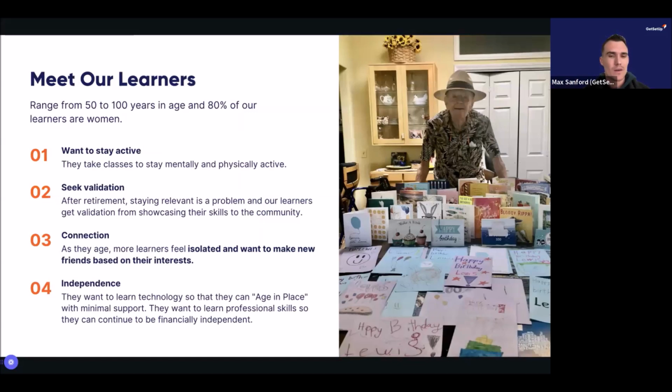And now just a bit more about our learner community. So just so you have a little bit of context, our age range for our learners falls within 55 to 100 years of age. And when we think of our learners, it really boils down to four things. The first one is that GetSetUp learners want to stay active. This may be physically or mentally, maybe they have a desire to keep their mind sharp and learn about a new topic that they've always wanted to, but they're not really sure how to gain that knowledge.